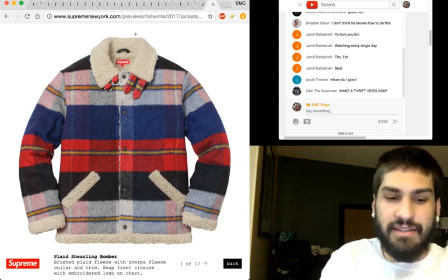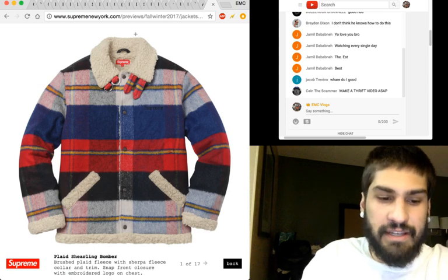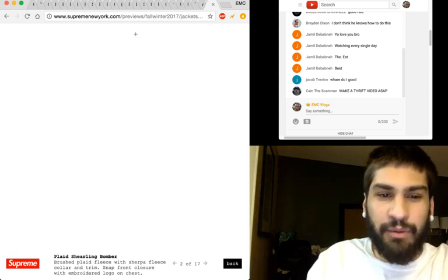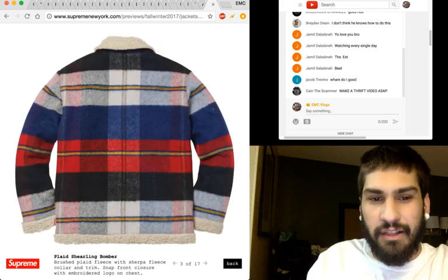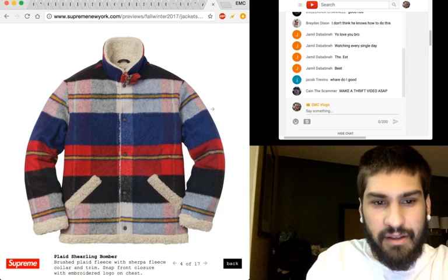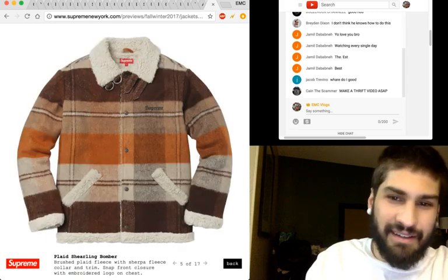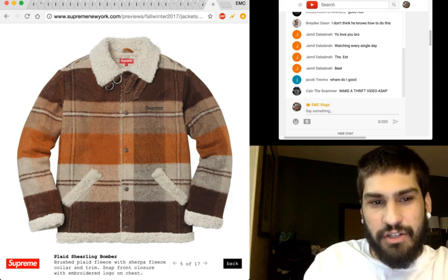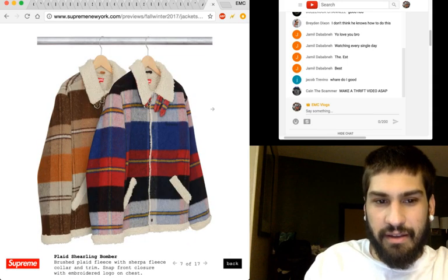As you guys see, it's the plaid fleece with the Sherpa fleece collar and trim. I don't really like this. I feel like it looks almost like a lumberjack. Let's see what other colors they have in it. I got the brown one. Even so, I'm not really feeling that too much. Probably going to be a slept on thing.